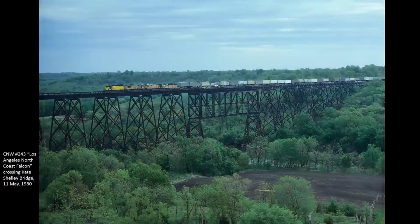On a different day, here's 243. In this case, it's the second section of the day with 2 trains crossing Kate Shelley Bridge. And you see a CNW unit ahead of 3 UP units. Looks like a nice spring day. The trees are leafing out.